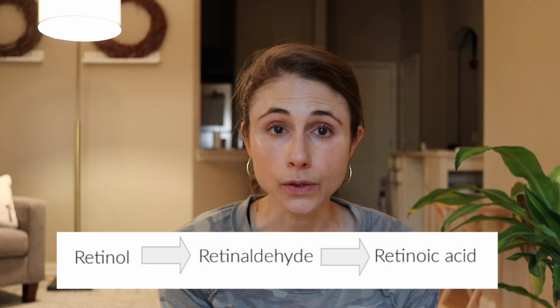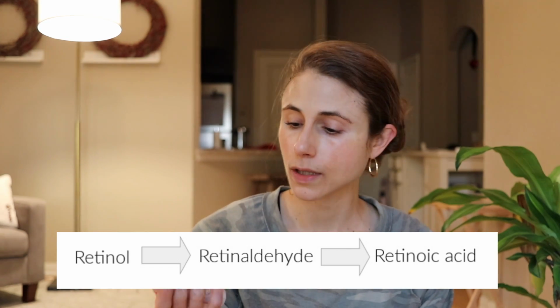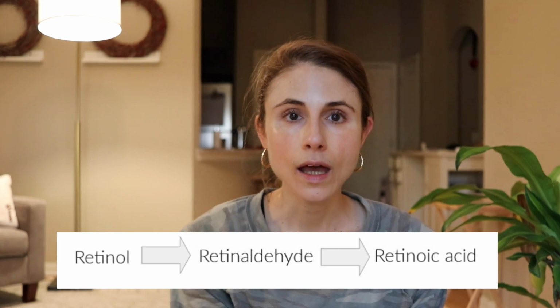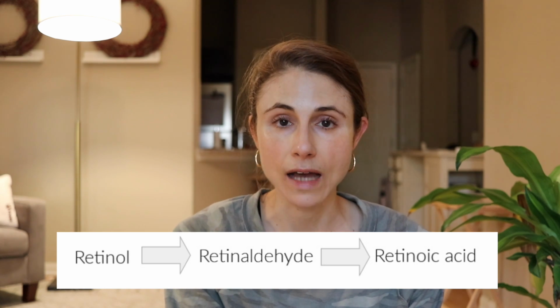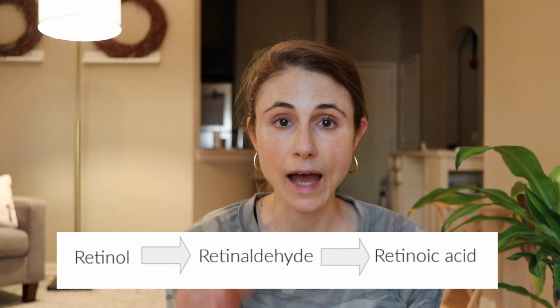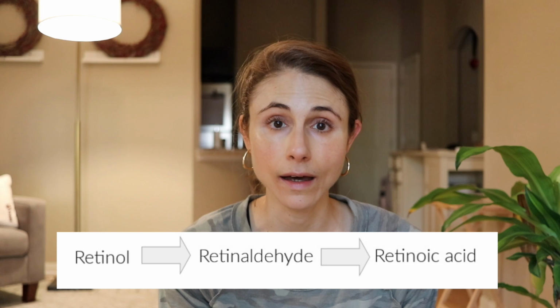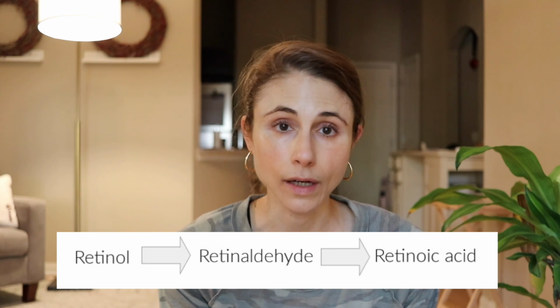After retinol, though, you can use a topical retinaldehyde like Retrinal by Avène here. And that bypasses that first step that retinol has to go through, that oxidation step. You already have retinaldehyde. Retinaldehyde just has to be oxidized once, and therein you have retinoic acid.